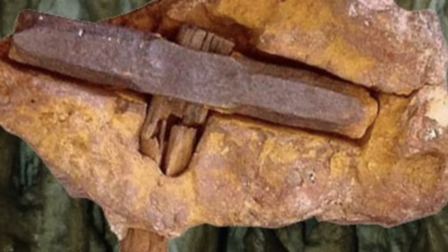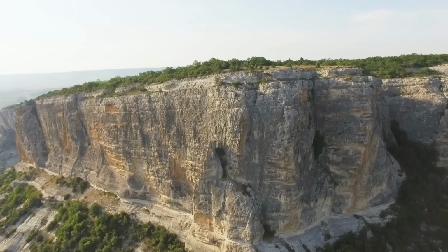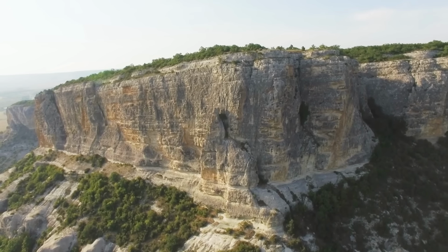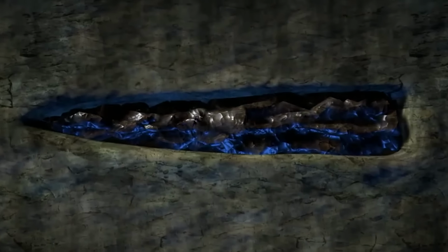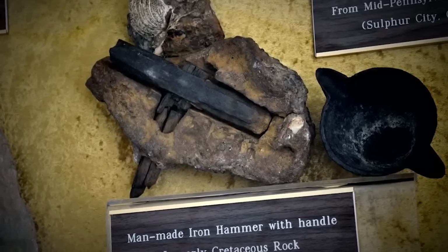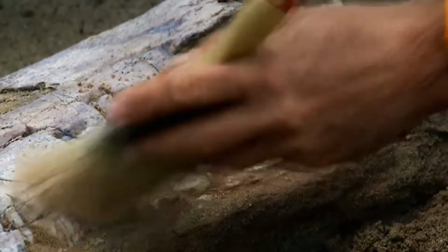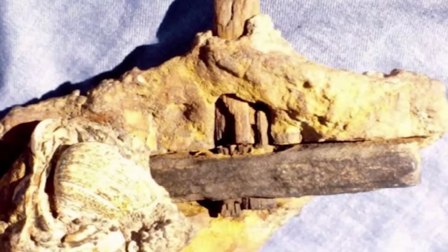In 1936, a couple walking near London, Texas, discovered a hammer partially embedded in limestone rock. The rock surrounding it was estimated to be over 100 million years old. The hammer itself was made of iron that was 96.6% pure. This level of purity is difficult to achieve, even with modern metallurgy. The hammer was examined by metallurgists. The wood handle was partially coalified, meaning it had begun turning into coal.